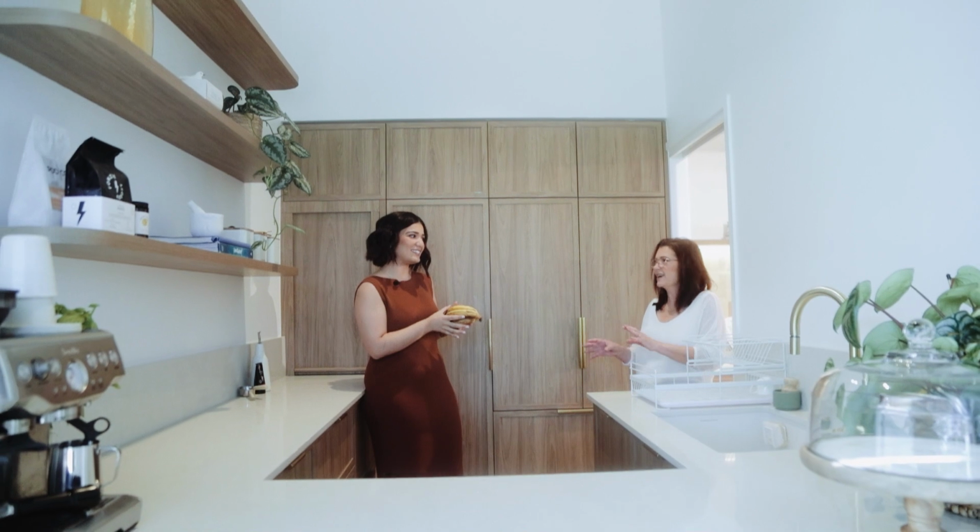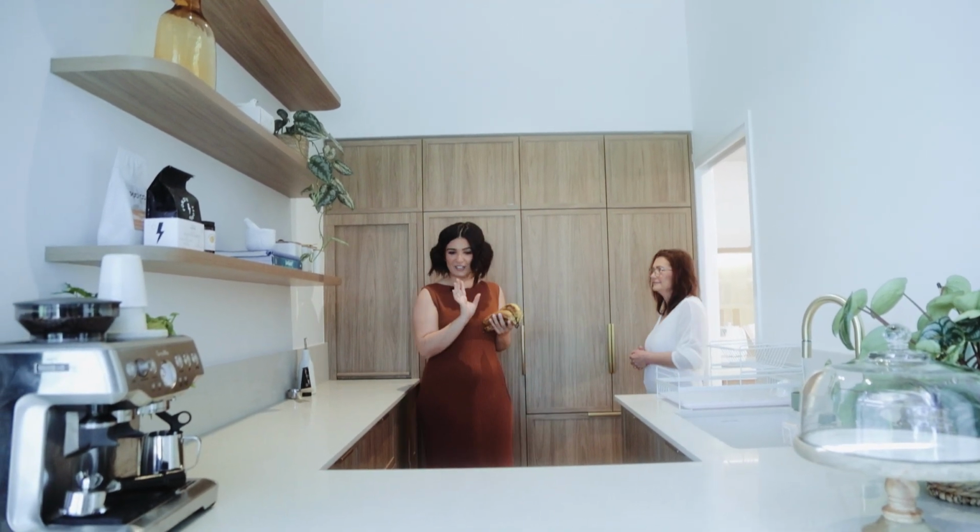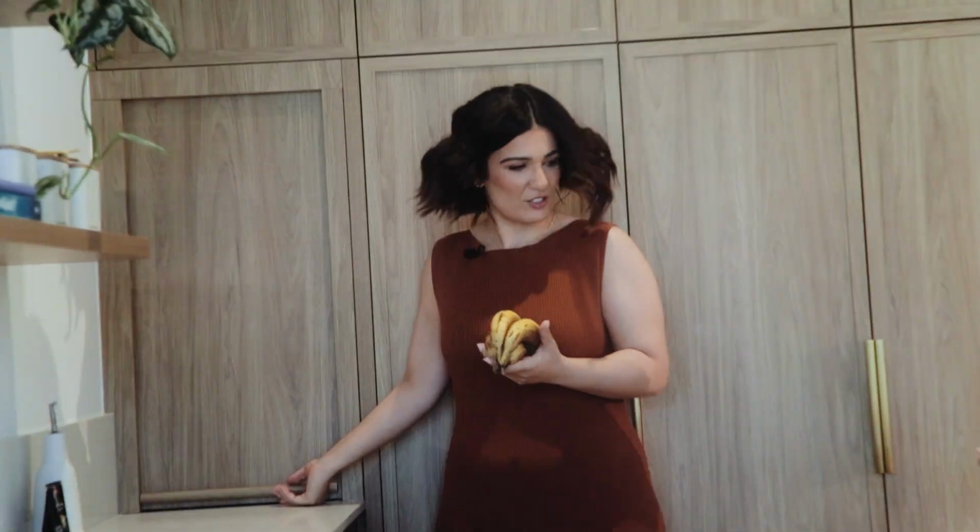I love having things where you use them. So mugs here with your coffee machine, brilliant. Works great. Okay, so I'll get you to come around here.